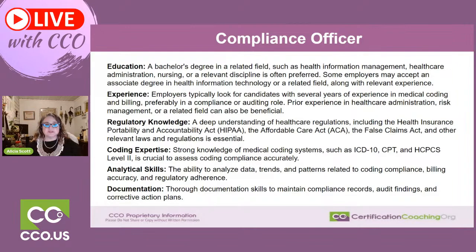You're going to have to be real savvy with reports. I wouldn't say necessarily. A lot of times when you're working with bigger entities, you may not be called to come up with reports, but you definitely want to be able to tell the department that's going to put the reports together, this is what I need in my report.